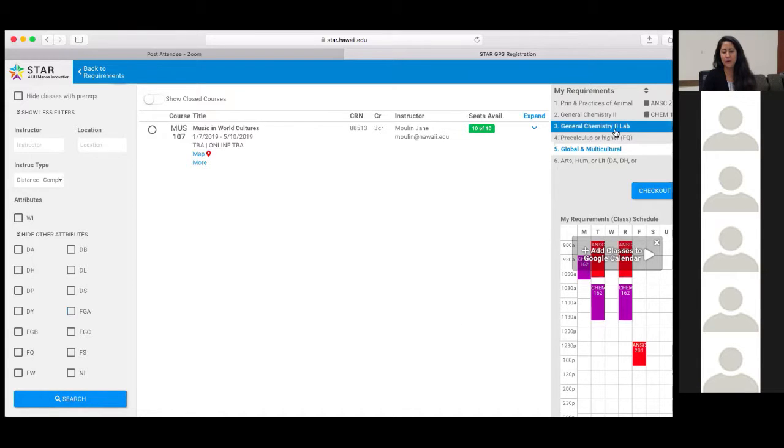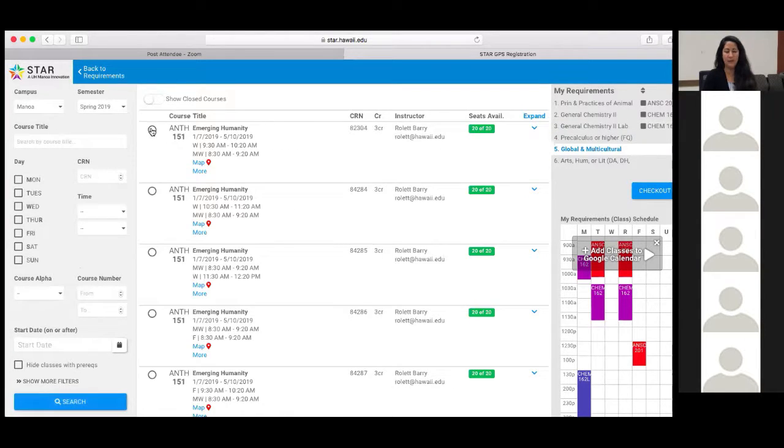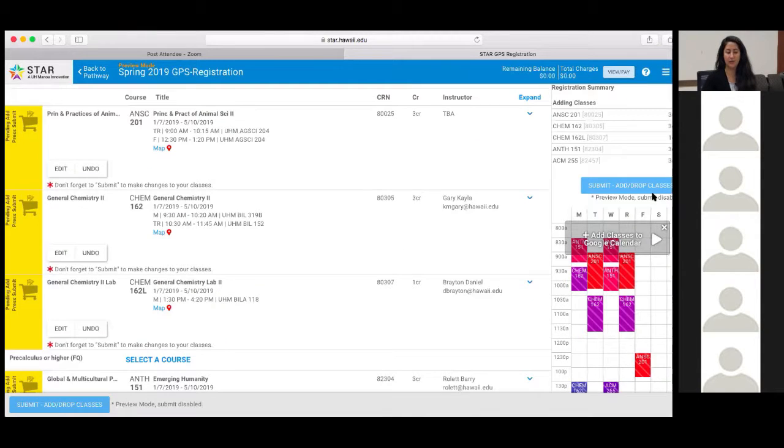So as we go through, you'll fill your shopping cart with courses. So I'm just going to start selecting what I can. And this is another general education requirement, the arts, humanities, and literature. So let's say I'm interested in this Cinema and Digital Media. And then I'll fill my cart, then I'll proceed to the checkout.